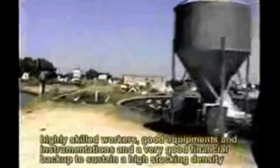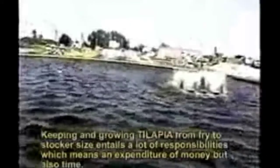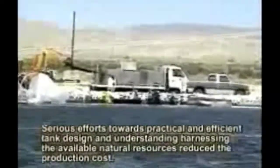Intensive tilapia farming demands technical know-how, highly skilled workers, good equipment and instrumentations, and a very good financial backup to sustain a high stocking density. Keeping and growing tilapia to market size entails a lot of responsibilities, which means an expenditure not only of money but also of time. Through continuous innovation and research, many problems are solved in the intensive culture system, but those partly funded commercial developments are greatly affected financially. Serious efforts towards practical and efficient tank design and harnessing the available natural resources reduce the production costs.